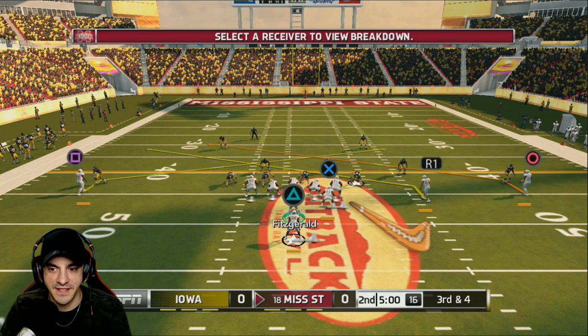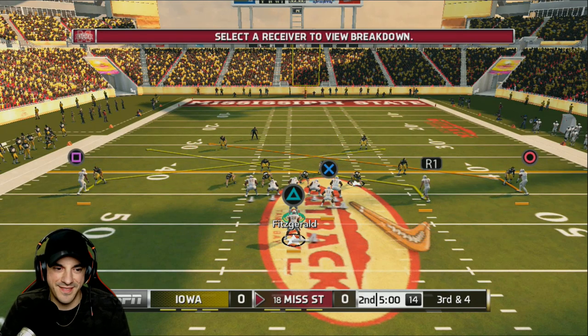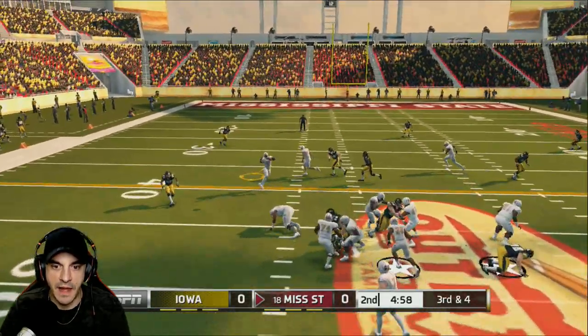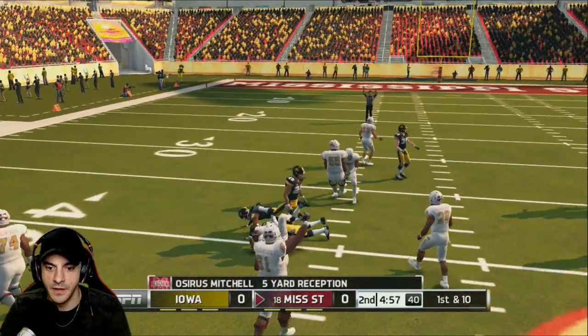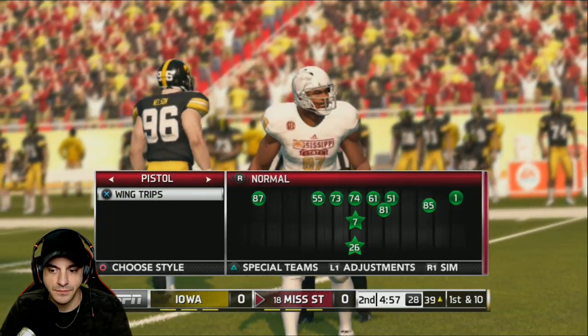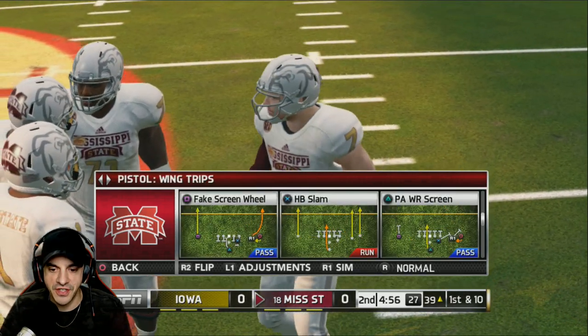All right, so we're running slants here. They're in press coverage. He's going to have to get off the block. He got off the block. Way to hang on to it. So their corners are not bad. He had to work to get off that. I'll go same formation here, and let's go.